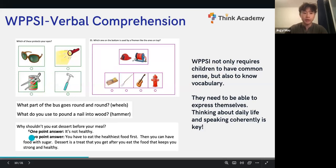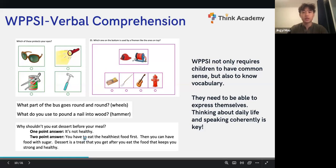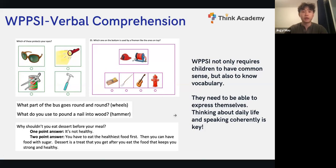And finally, down here at the bottom, something like, why shouldn't you eat dessert before your meal, is a question that they could be asked. A 1-point answer would be something like, it's not healthy. It's very simple, straight to the point, but doesn't really explain why you shouldn't eat dessert before the meal, right? The 2-point answer would answer that. They would say that you have to eat the healthiest food first or something like that. So they would have to really know how to express themselves and know the vocabulary in order to score well in this section.